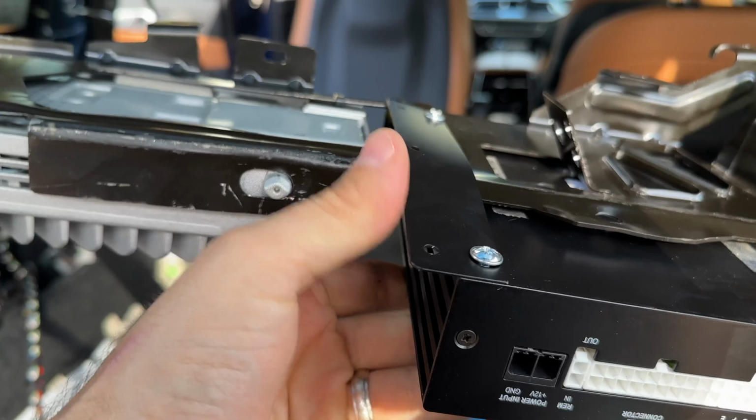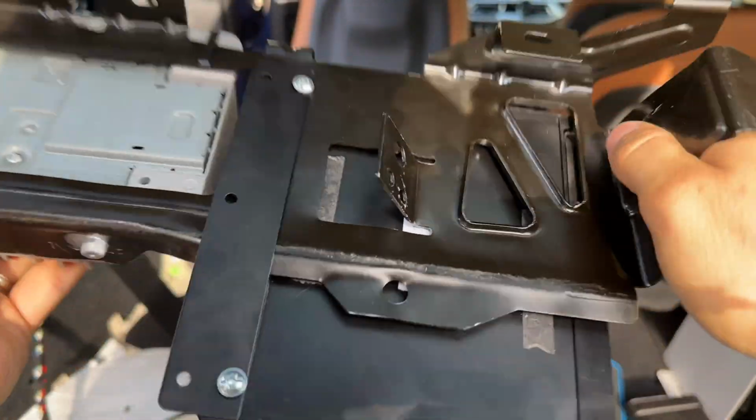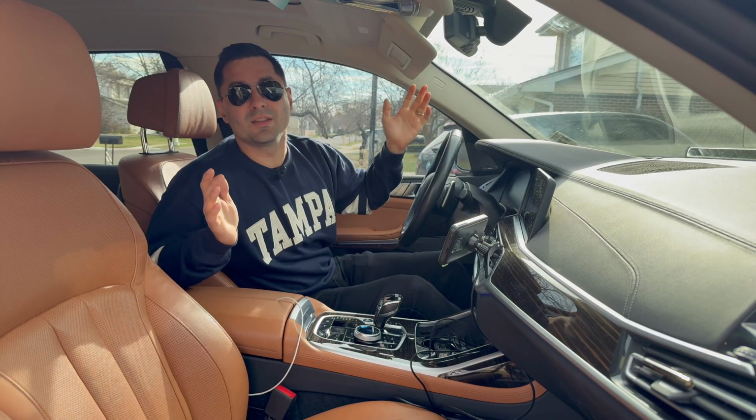Well, unless you are me and you were the first person to install it in a BMW X7 before the company came out with a custom bracket that makes it way easier now. Anyway, you can check out the full install right here.